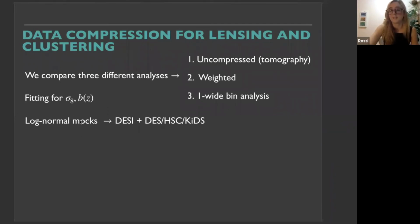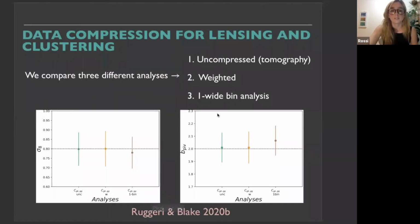And we built those log normal mocks to be able to mimic the lens distribution of DAISY and the source distribution of DES, HSC, and KIDS, that are very similar actually in terms of overlap with DAISY. Of course, let me just say that this is all on log normal mocks, so at power spectrum level, so we are not actually seeing the effect of the window function or other disadvantages, for example, related to an uncompressed analysis.